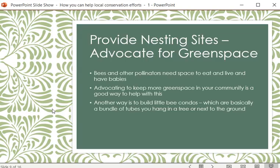Another way to help, especially for bees, is to build little bee condos, which are basically a bundle of tubes that you can hang in a tree or next to the ground. You can get kits for this online, but you can just as easily go to the hardware store and get a bunch of tiny PVC pipes.